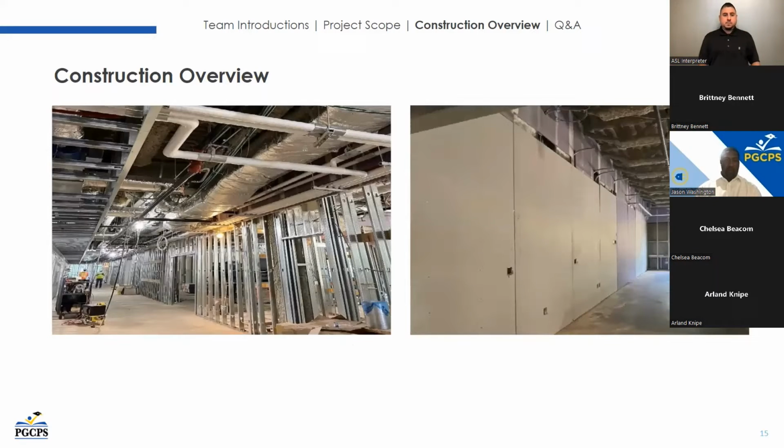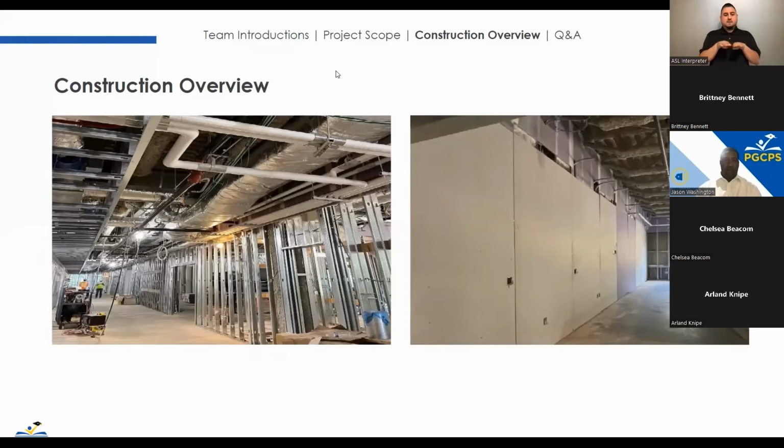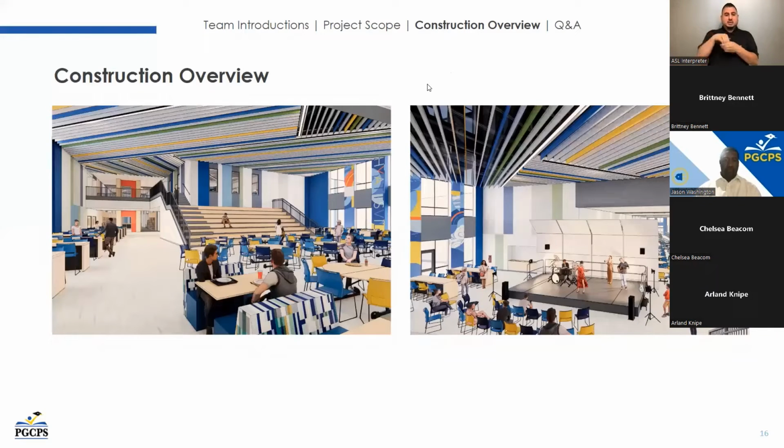So again, you'll just see kind of the progress on each floor, and each quadrant of the building is a little bit different. We've sequenced it so that we could keep trades kind of working methodically throughout the building. This is, I think, the 3rd floor north side, which again, at this point has insulation in place, and we're doing one siding and door frame installation. So again, just kind of working through those interior finishes.